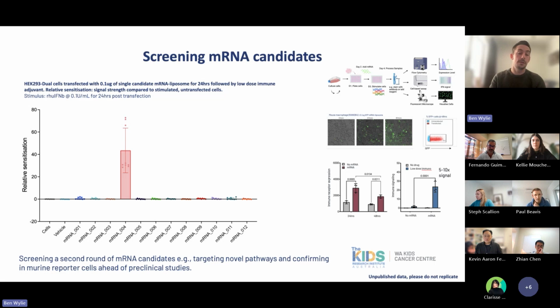So what we're doing now is pushing forward with a second round of mRNA candidates targeting some novel and new pathways that we think could also work well in combination. And we're going to do some more confirmation studies in our bone marrow cells before we head into preclinical studies.